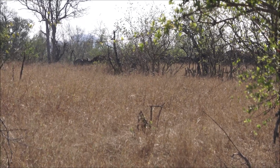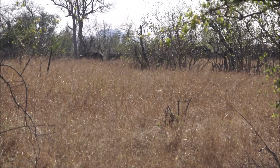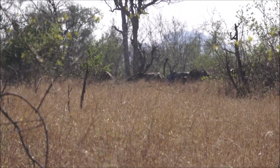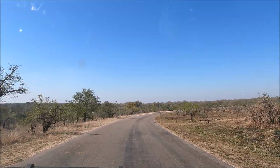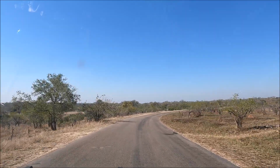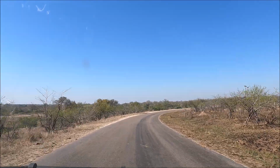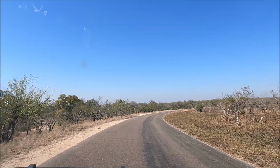You can see that. Yeah, they kind of got their backs to us now. I think they're turning, leaving. I think they're leaving away. Unfortunately. Wow, but that is a nice herd. Well, that was a nice little interlude. But it's good to know that they're here because where buffalo are, the predators are always, they follow them.